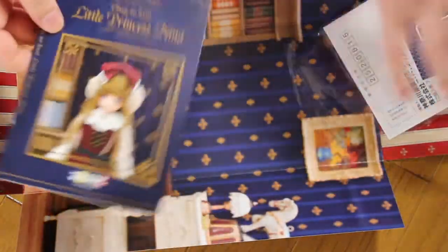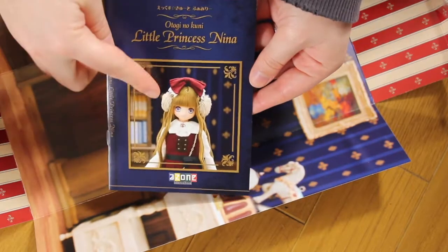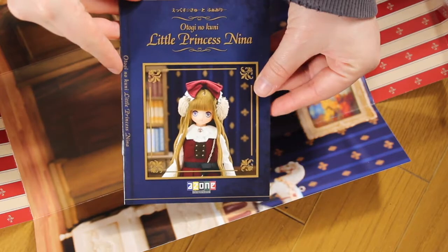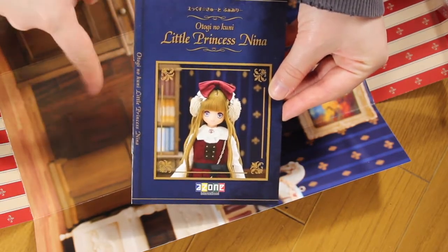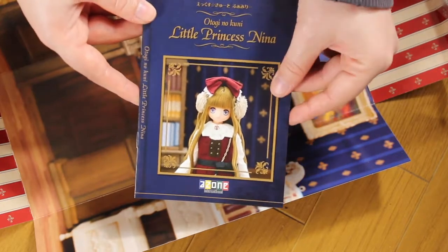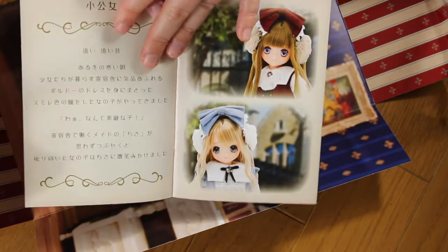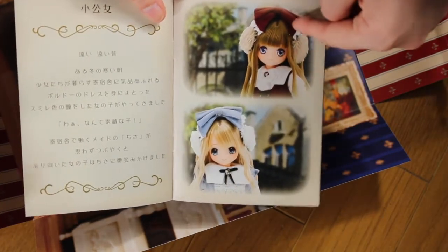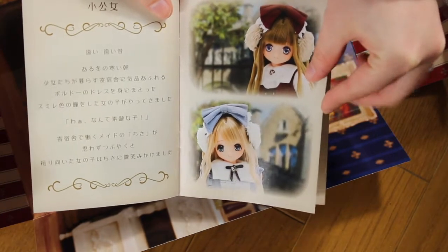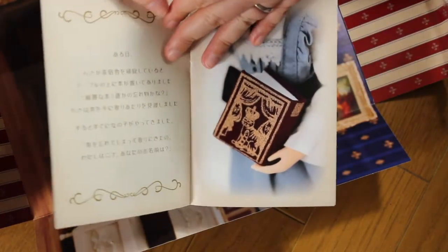So she even has her own book, I guess. So you have her on the front cover with her long hair. And the thing is, she came out with her maid, and the maid of the first one has short hair, like the first one. And the maid of this one has the longer hair, but the maid came out way before. So as you can see here, you have both of them, long hair for both of them. Little maid Chiisa and Little Princess Nina.